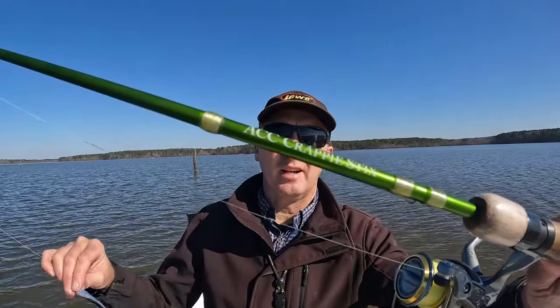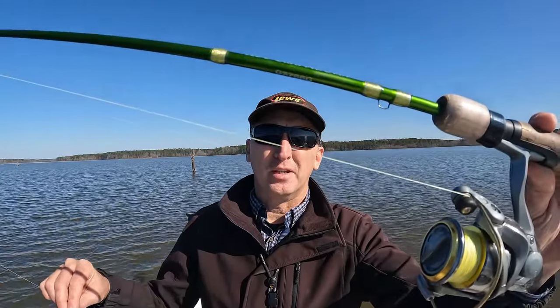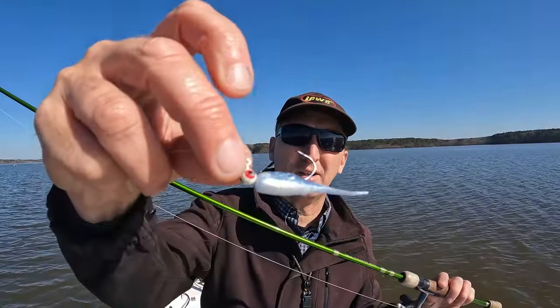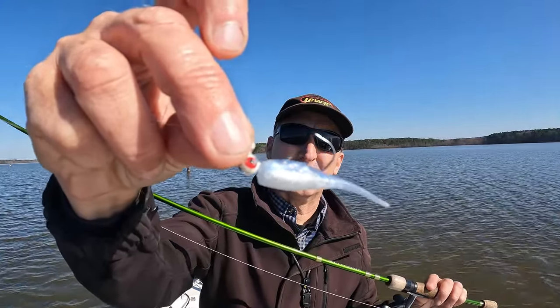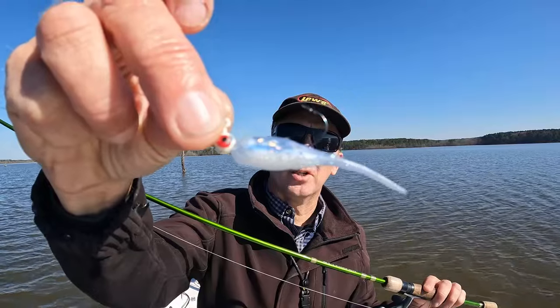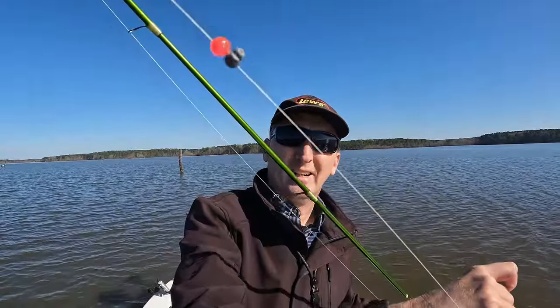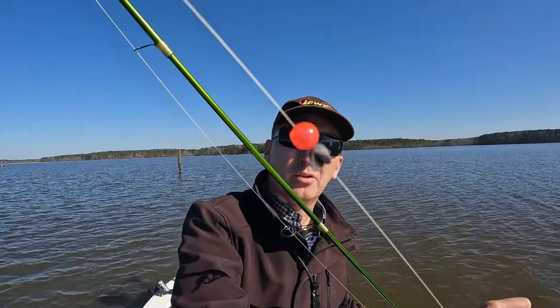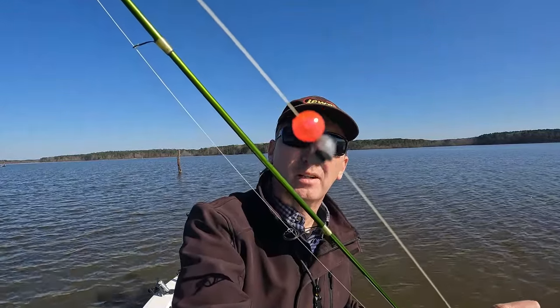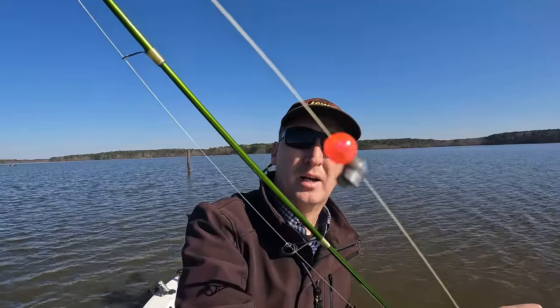Got my 7.5 foot ACC crappie sticks. I'm using 15 pound braid right now. I've got tied on a 16th ounce jig head with a 2-inch Bobby Garland baby shad in the blue ice color. I've got a little split shot on there, I think it's a number 5, not sure. And that's an 8mm bead that I have. I could probably get by without that split shot.